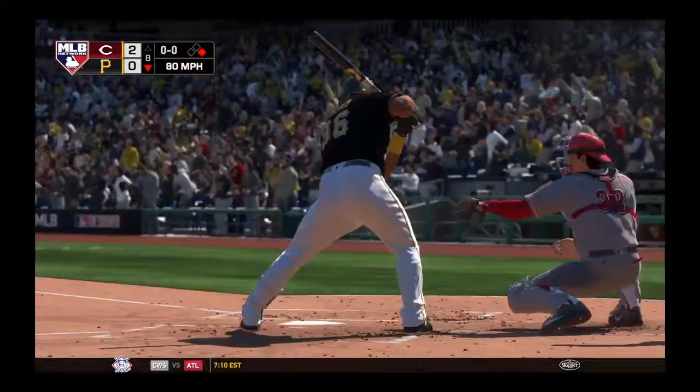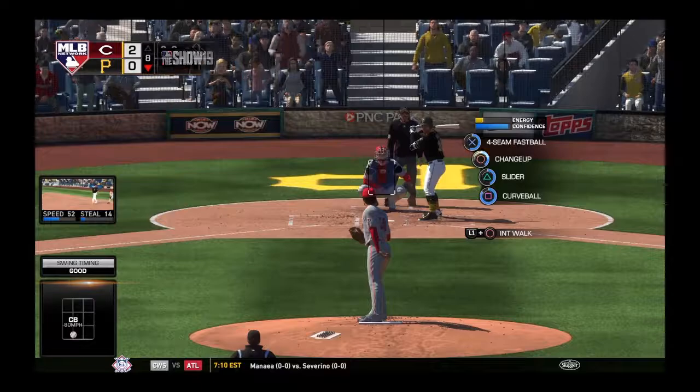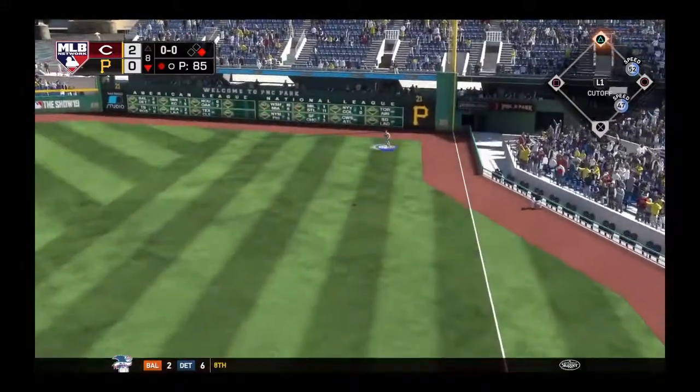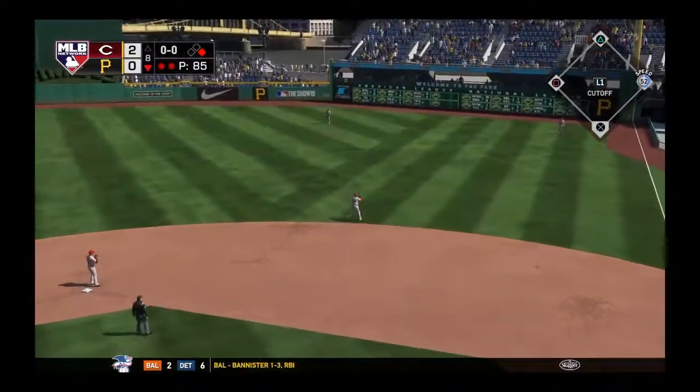And he struck him out for the first out of the inning, but perhaps more importantly, he's 5 outs away now. So the next to the plate for Pittsburgh, Renato Nunez. He's hitless in his 2 at-bats so far. Moving under it, Renfroe makes the play, and there are 2 gone now.